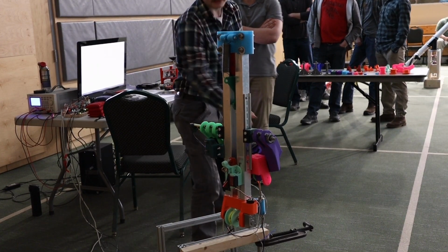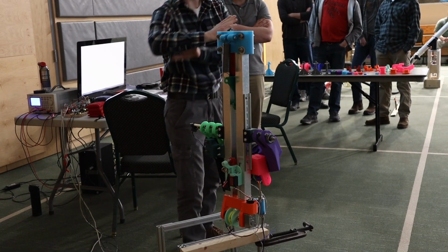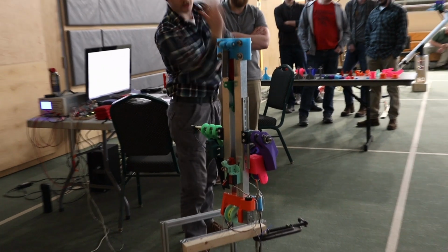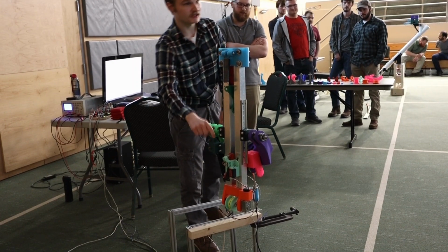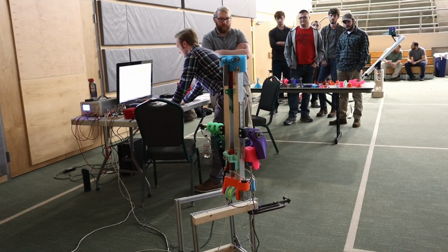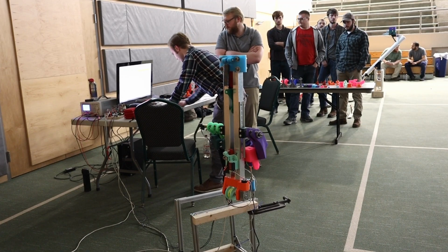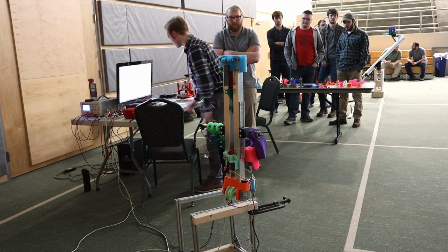Now we do have this little stop here just to keep it, because of the way it's weighted, it really wants to kick forward, and that would be very bad for our actuator. It would tear itself apart. And the tolerances on the pit. Yeah, so just to demonstrate that, I'll bring it back to 45 for us.